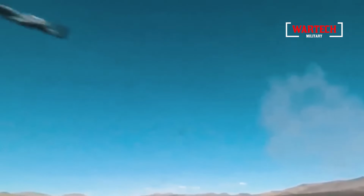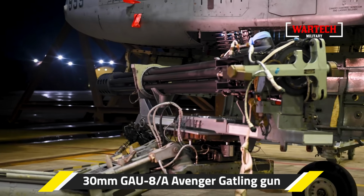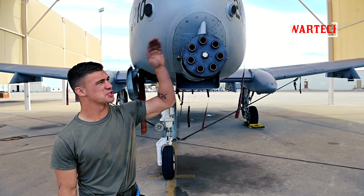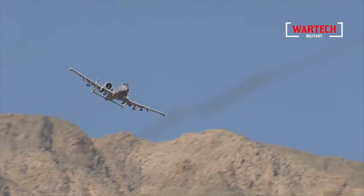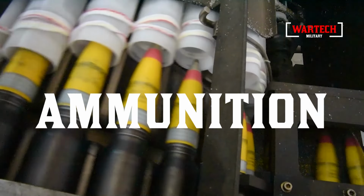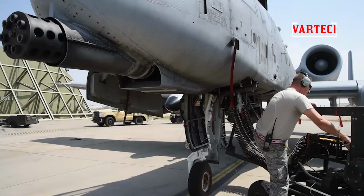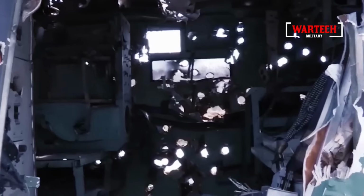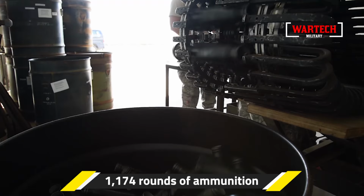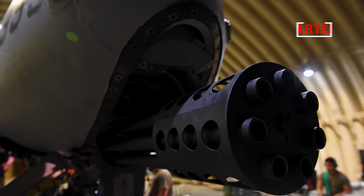Yet the Warthog's notoriety as a Cold War tank destroyer was built around its extraordinary 30mm GAU-8 Avenger Gatling gun, famously likened in size to a Volkswagen Beetle, capable of discharging 3,900 rounds per minute. The ammunition, composed of ultra-heavy, ultra-dense depleted uranium, was designed to obliterate a variety of ground targets, including tanks. The A-10 carried a formidable 1,174 rounds of this ammunition for its monstrous cannon.